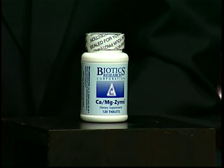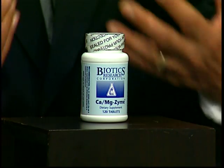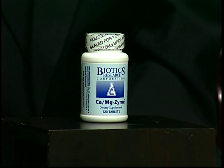The next product is Calmagzyme. We always encourage Calmagzyme on an empty stomach. It's calcium with magnesium. Do you have leg cramps at night? Poison ivy? Poison ivy, that's right. Usually a lack of calcium. Do you have dry skin during the wintertime? Cold sores. Common body signals for a need for calcium. Always on an empty stomach. If you have difficulties falling to sleep at night, you're going to want to make sure you take 4 or 5 of these on an empty stomach.